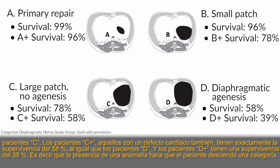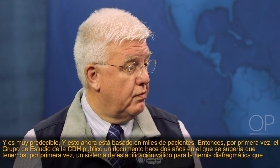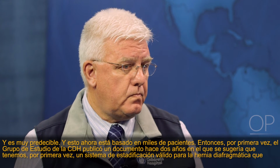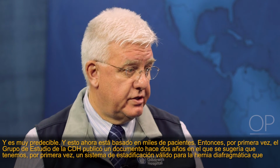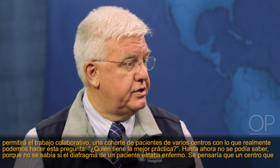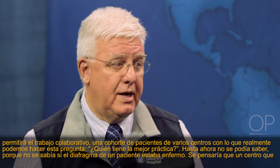So the presence of an anomaly drops you a grade. And it's very predictable, and this is based on thousands of patients now. And so for the first time ever, the study group published a paper 2 years ago suggesting that we have for the first time a valid staging system for diaphragmatic hernia that will allow collaborative work, cohorting of patients from multiple centers in order to really ask the question, who has the best practice?